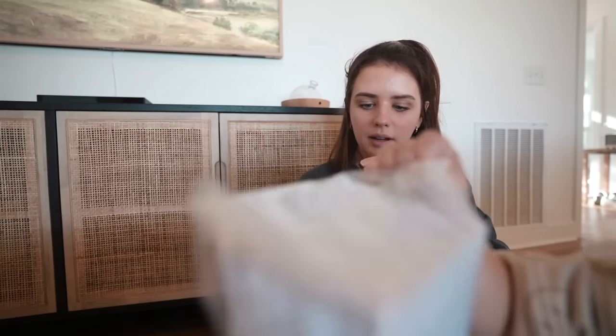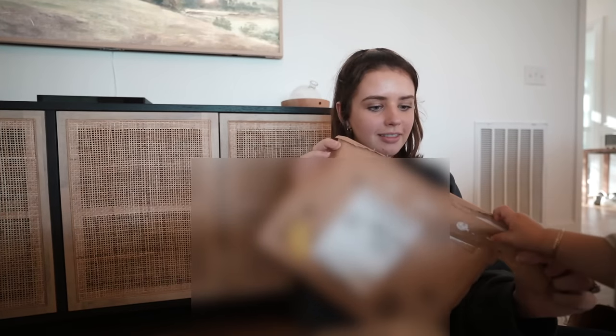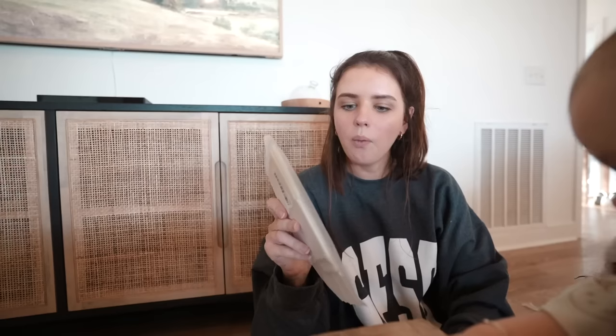Okay, we got some Amazon stuff in the mail. I think this is my Bible supplies. Kaya, what is this one, honey? You see it? Okay, should we open the next one? Kaya, what's in... Oh, you like that one? Oh, it's heavy. Yeah, good job.